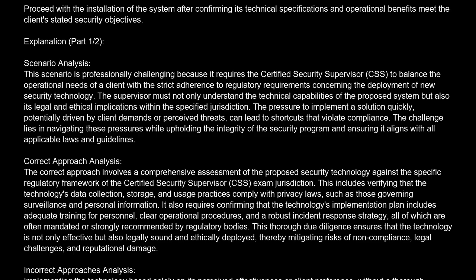Correct approach analysis. The correct approach involves a comprehensive assessment of the proposed security technology against the specific regulatory framework of the Certified Security Supervisor, CSS, exam jurisdiction. This includes verifying that the technology's data collection, storage, and usage practices comply with privacy laws, such as those governing surveillance and personal information. It also requires confirming that the technology's implementation plan includes adequate training for personnel, clear operational procedures, and a robust incident response strategy, all of which are often mandated or strongly recommended by regulatory bodies. This thorough due diligence ensures that the technology is not only effective but also legally sound and ethically deployed, thereby mitigating risks of non-compliance, legal challenges, and reputational damage.